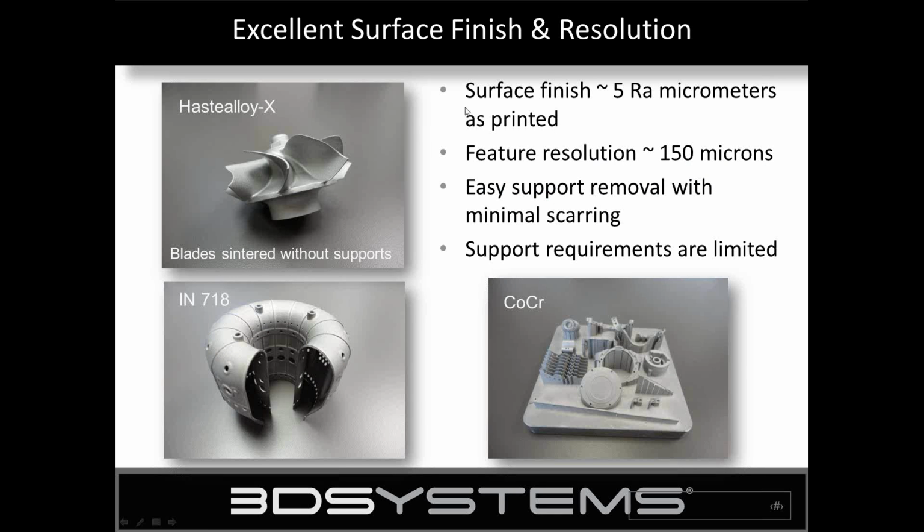The Phoenix technology, or now the 3D Systems technology, has by far the best surface finish of any DMS part produced today. Surface finishes down to 5 Ra, feature resolution at approximately 150 microns, very easy support removal with minimum scarring, and support requirements are very limited due to some proprietary technology that we have in the way we layer the material.